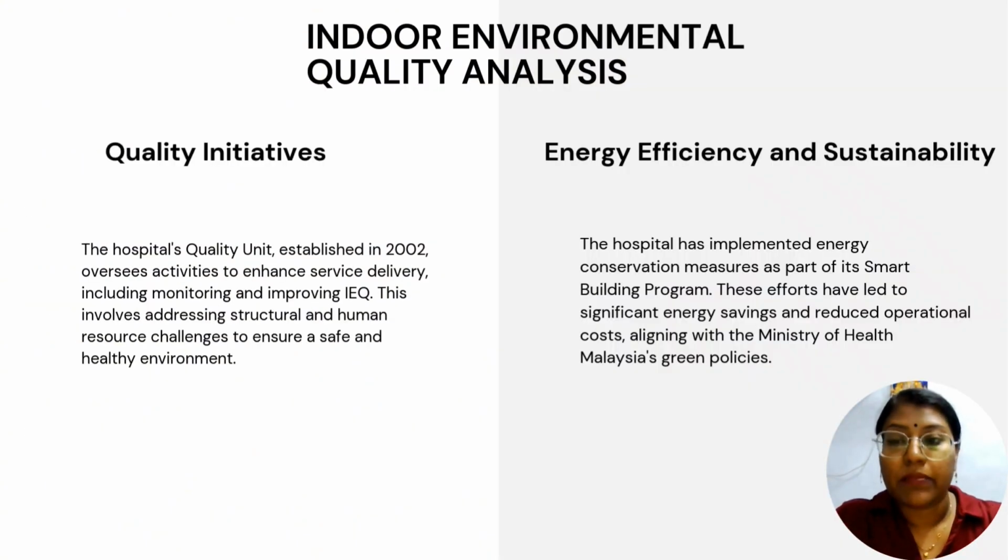The Indoor Environmental Quality (IEQ) at Pulau Pinang General Hospital has been a focus of various studies and initiatives aimed at improving the health and comfort of its occupants. Here are some insights. First, quality initiative. The Hospital Quality Unit, established in 2002, oversees the activities to enhance service delivery, including monitoring and improving IEQ. This involves addressing the structural and human resources challenges to ensure a safe and healthy environment.